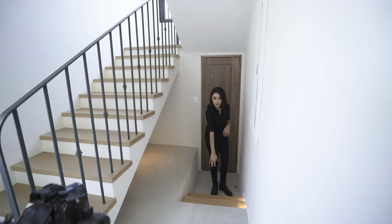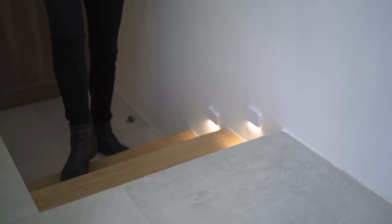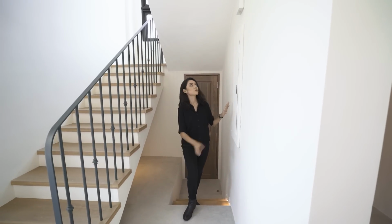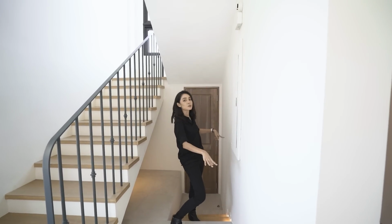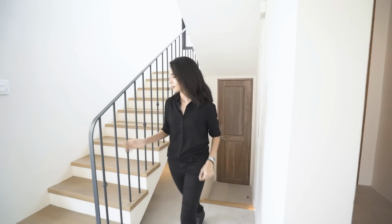And your 2 steps here still has lights. And you might notice that the breaker is right here, which isn't a problem because, pro tip, you can put a nice painting over here and it's gonna look so chic. Okay, let's head up.